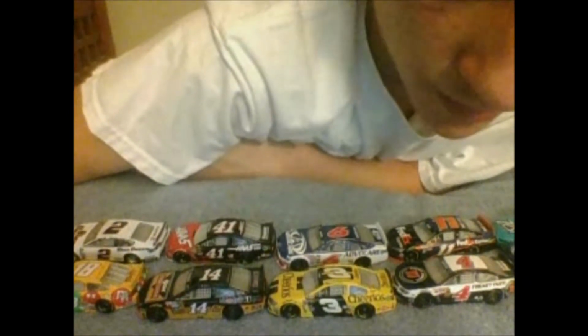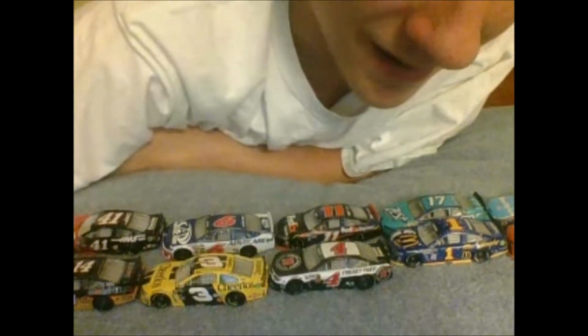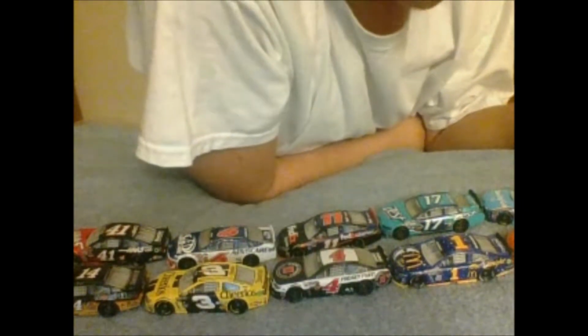Row 6 finds the Rush Truck Center's Chevrolet and the Hasan Nation Chevrolet. Row 7 finds the Cheerios Chevrolet and the Advocare Ford. Got some pretty notable people back here. Row 8 finds the Jimmy John's Freaky Fast Chevrolet and the FedEx Express Toyota. Row 9 finds the McDonald's Chevrolet and the Zest Ford.